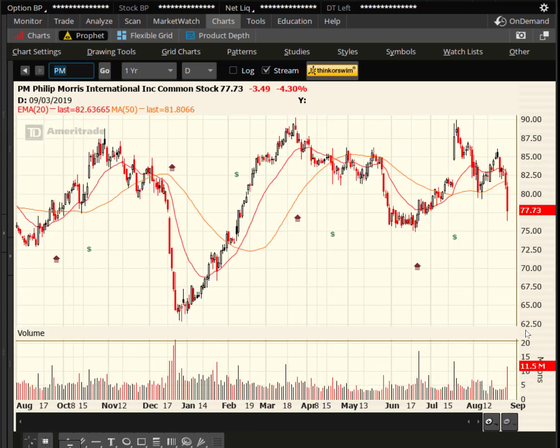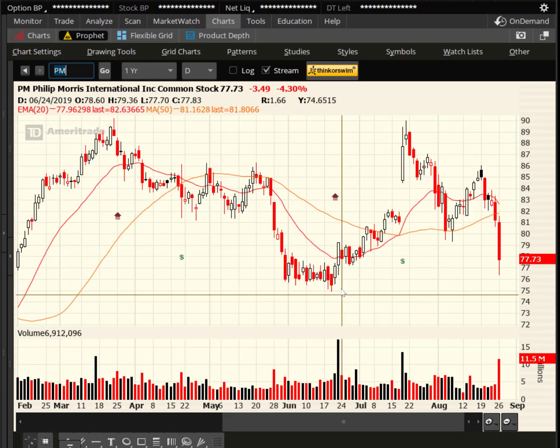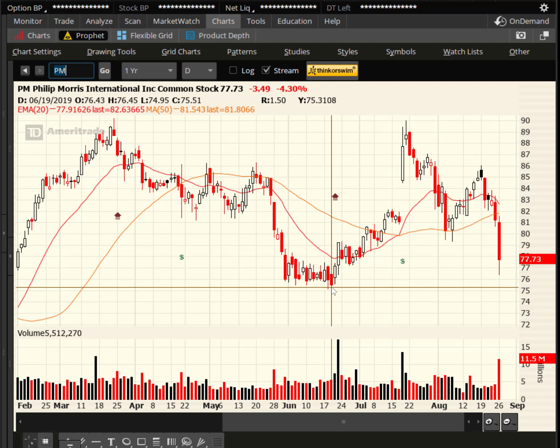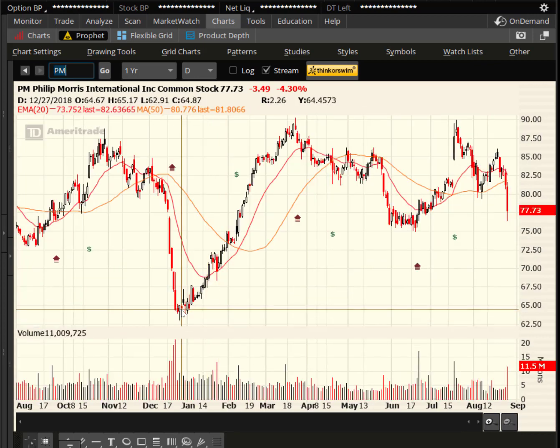And last but not least, here's Philip Morris. Keep an eye on 75 bucks. The real area to watch is probably closer to 76, but because we had that one spike down on June 19th, about 2 months ago, 75, below 75, and then the December lows, 65. That's 10 bucks, 15% lower. It's crazy, but that would be the technical target.